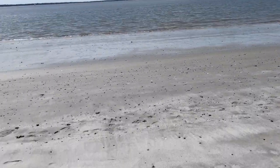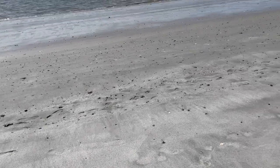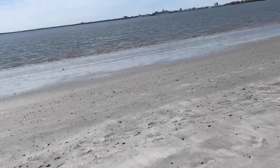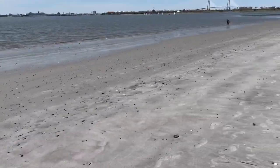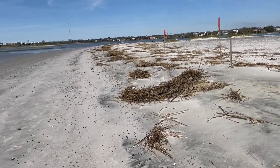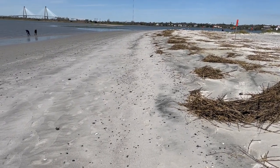Now right here we have the cannonball jelly. Now, loggerheads, which are the sea turtles that come up here and nest. Besides birds nesting here, sea turtles come up here. But they eat them. They come onto the beach and eat those things. That's kind of cool. It's like nature just making sure that there's food for all the different species of animals.